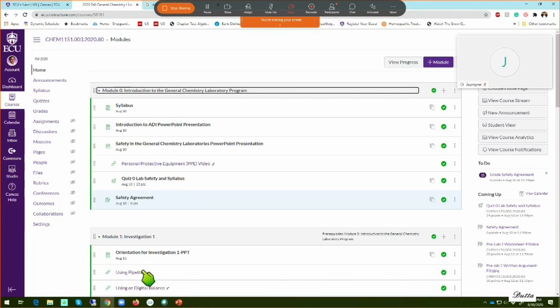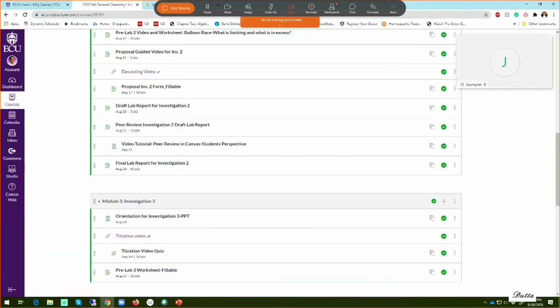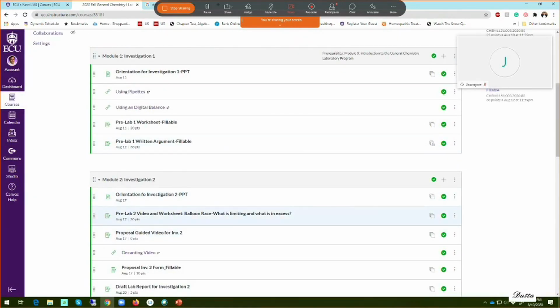But again, preparation is very important to save time. Since we will be wearing masks or face shields, it is not convenient to do a 3-hour lab, and that's why I'm trying to help you. If you are fully prepared, you can finish the lab in 1 hour, or maybe a maximum of 2 hours. You need to know how to use the digital balance. These two, you need to watch the videos before you come to the lab. Then I'm going to go over how to fill out these two worksheets. You are going to do these after the lab, but they are due tomorrow.